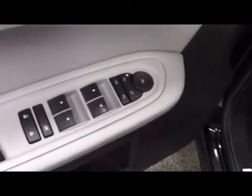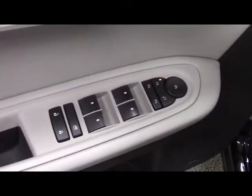Moving along the driver's side of the vehicle, we have tires in good condition mounted on alloy wheels. This vehicle comes equipped with keyless entry. Moving in on the driver's door, we have side mirror, window, and lock control.